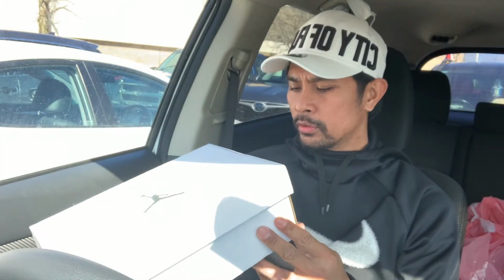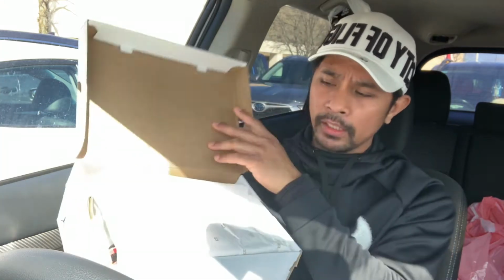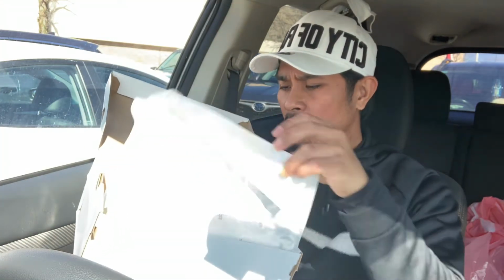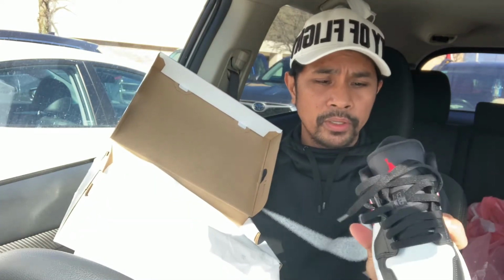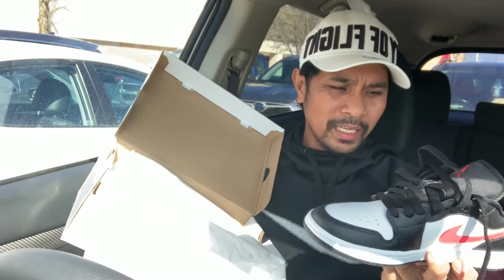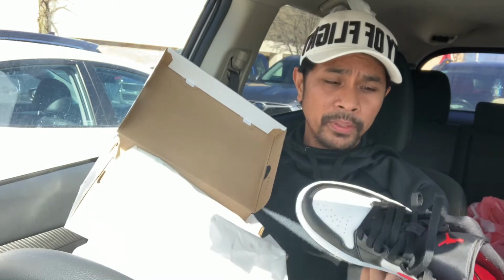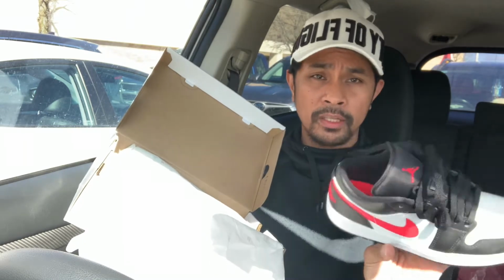We have here the Women's Air Jordan 1 Low. The colorway is double black, siren red, and white. So as you can see on the in-store video, nice colorway on this one. That hint of siren red right there is not bad though. Could be a good alternative for men's color, especially if they have size 12 but they don't have size 12. The retail price on this one is $90.